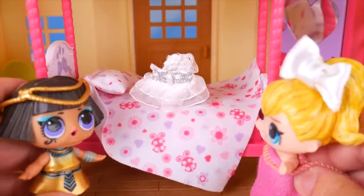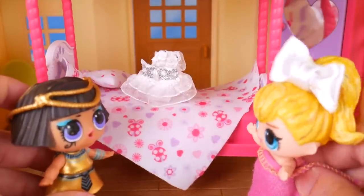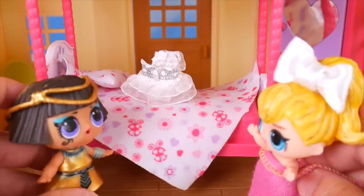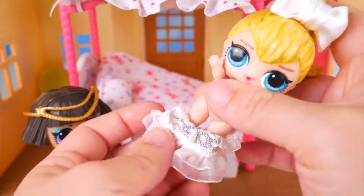Oh, wow. Is that my dress? It sure is. It's beautiful, Jojo. Thank you so much. I can't wait to put it on. I can help you with that. There's lots of buttons. Oh, thank you. Okay, I think we can help Jojo get into her dress.